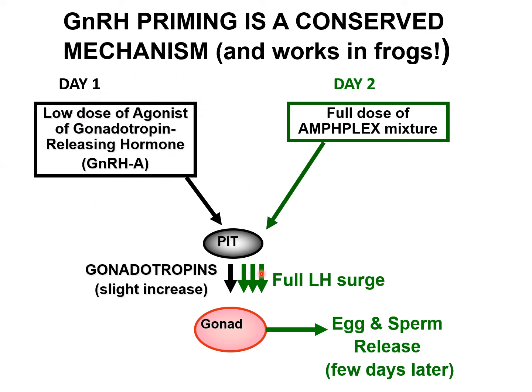So the idea is to get the pituitary sensitive to the Amphiplex mixture or to another hormone. So you give a low dose of GnRH, which just gives a little bit of increase and gets the pituitary ready to release a lot more LH. So a day or two before, you inject a low dose that won't induce spawning. The next day, you give the full dose, which will give you the full LH surge, and you get eggs and sperm release a few days later. So we use this for out-of-season breeding or for difficult animals.